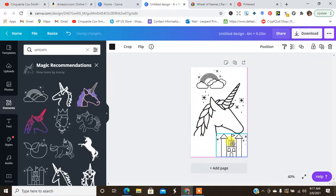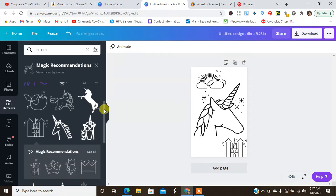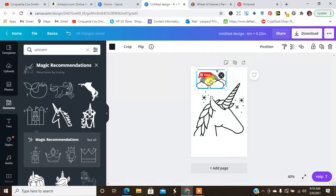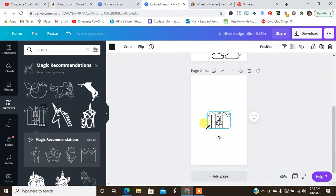So this was definitely a good choice to do the unicorn. So you add the little castle there. You can actually keep going. See, this one is not really thick, so I think I would do the rainbow twice. So that castle wasn't thick enough in my opinion. So we're gonna add a page and we're gonna add this castle.